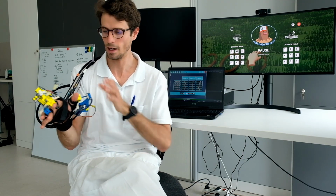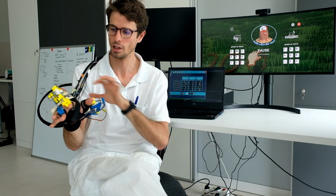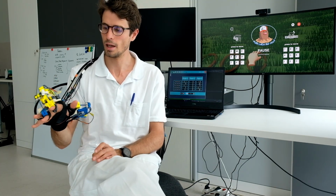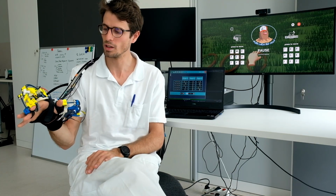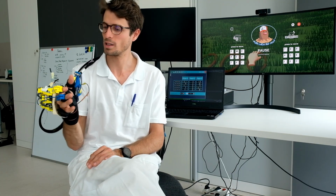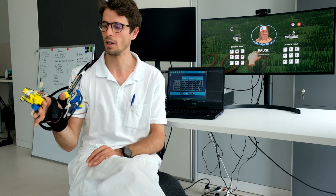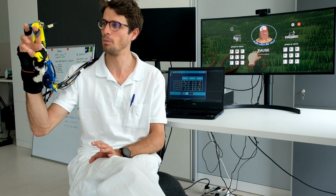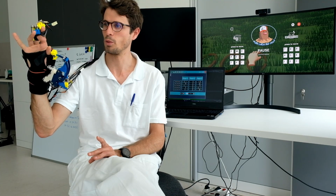Compared to other products, this one allows us to make the opposition movements, so the thumb can touch all the other fingertips. Therefore, this implementation of the thumb mechanism seems innovative. In other systems, this finger is often used only in flexion extension, while in this case it is also possible to make abduction with a proper opposability of the thumb.